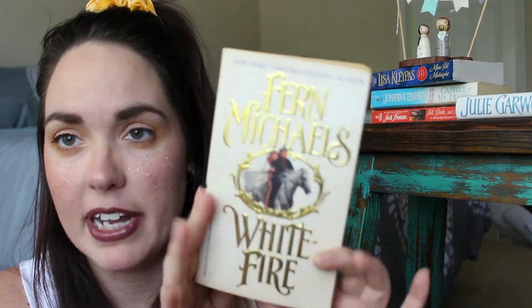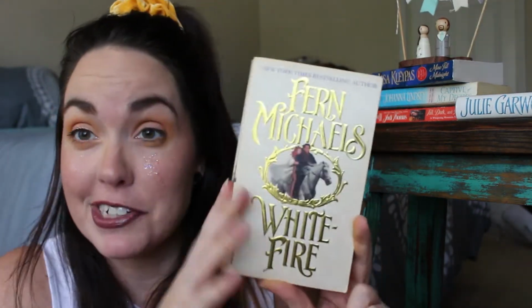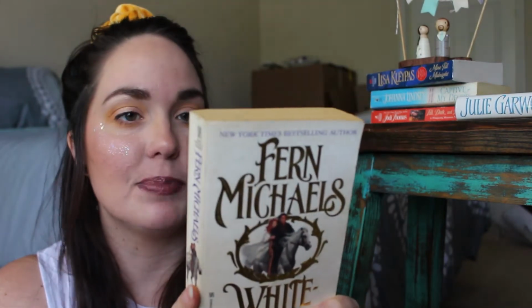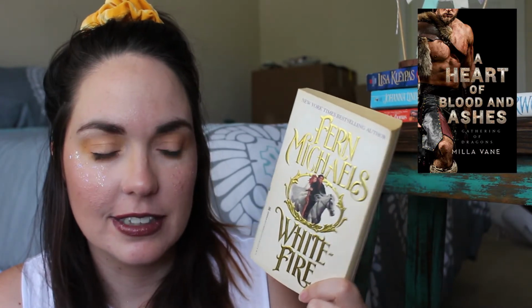This one is Fern Michaels' White Fire. This came in a set of other covers that I wanted, so this one just kind of slipped in there. This is a historical romance set in 16th century Russia, during the reign of Ivan the Terrible. Ooh. So, okay, this kind of sounds like, what's that book called? That Barbarian series, the first one. I'll have a cover up here. This kind of sounds like that.